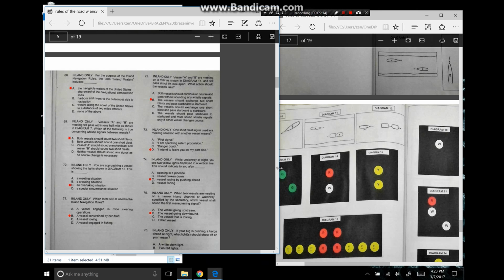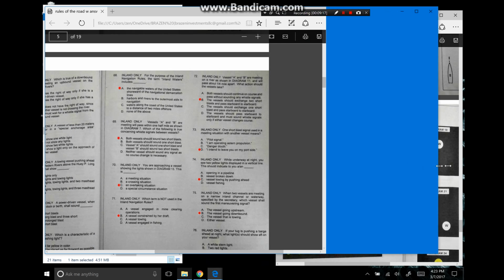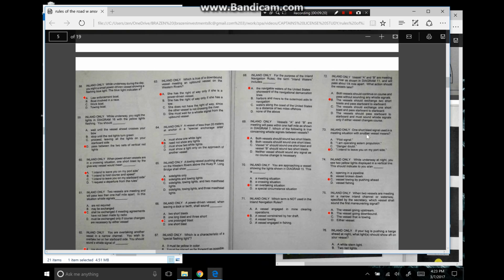So 73, inland only. One short blast signal used in a meeting situation with another vessel means D, I intend to leave you on my port side. Also known as I intend to turn starboard, turn right. So the answer is D, I intend to leave you on my port side.